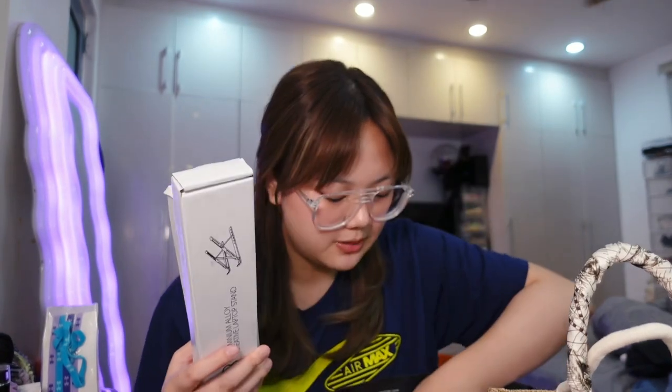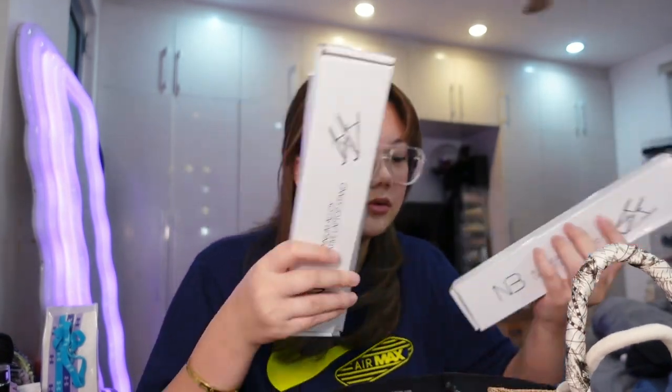Tapos si Uncle Richard din, he's always on the go, always traveling. So, binilhan ko din siya. So, silang tatlo. Si Tita Gia naman, I don't think she really needs it. So, I only got for the girls and Uncle Richard.